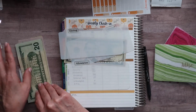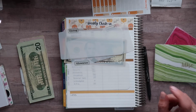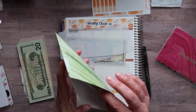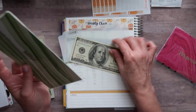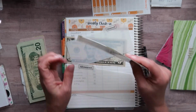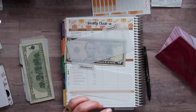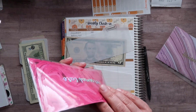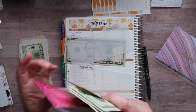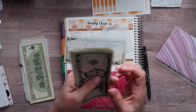I'm going to try to save as much of my eating out and entertainment money for next week because my sister's coming into town and I want to be able to go do things with her. For giving, I have $100 for this week. Put my tab. I'm still kind of going back and forth if I want to tithe online or tithe cash. I like doing cash and just getting it done and making sure that I stay on track, but I don't know what's going to happen there.